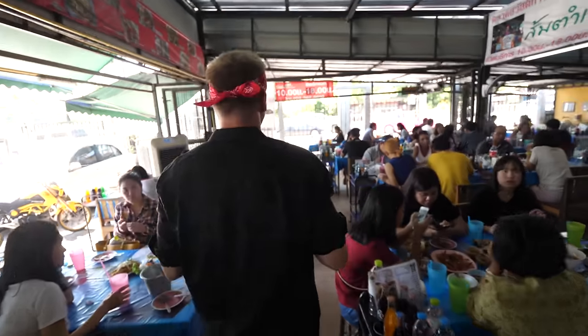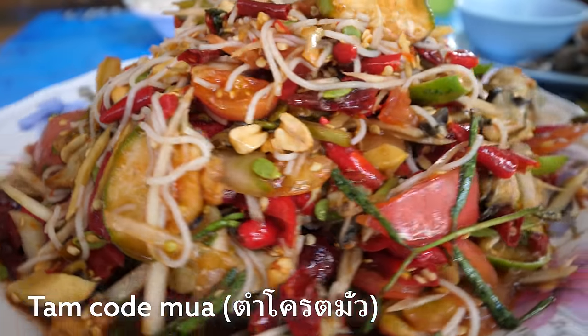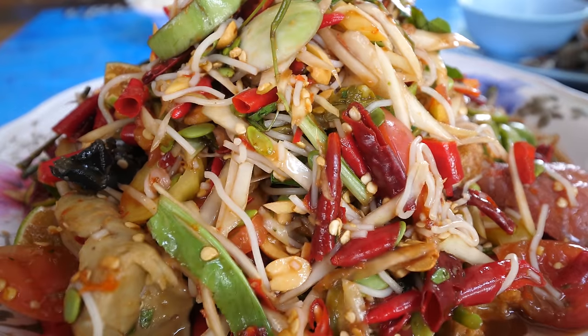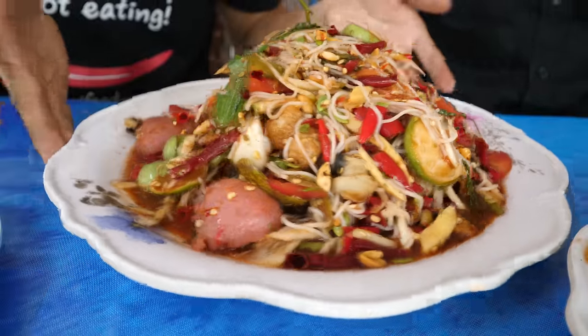Sonny is delivering our plate now. Table one. Nice. You know, the most dangerous things in nature are always the most beautiful and vivid and vibrant and bright. It's beautiful and dangerous. A small mountain of fermented fish sauce and chilies.